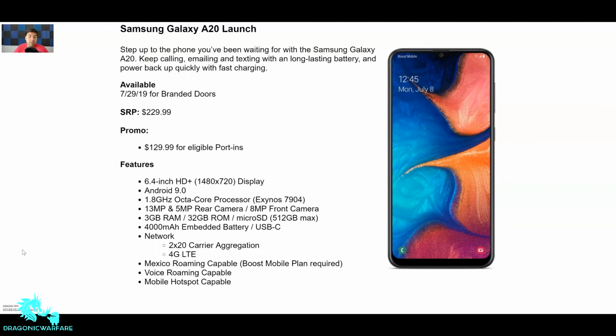Now the SRP, or suggested retail price, on this phone is going to cost $230, or $229.99, which, like I said, I like rounding it up all the time. So $230, you're going to get this phone. Now, the A10e had either new line or upgrade pricing to get it a little bit cheaper. The A20 doesn't have that. The only way you can get this phone cheaper is if you do a port-in. So you can save $100 on this phone if you port in from a competing carrier, which has to do with Sprint.